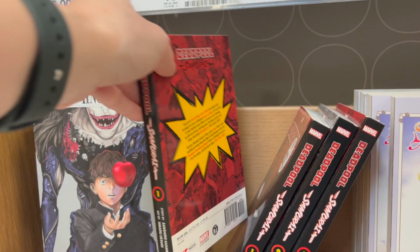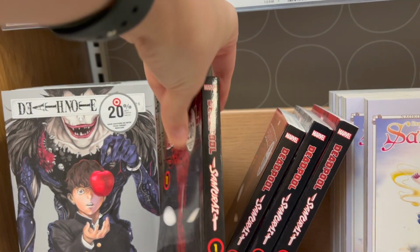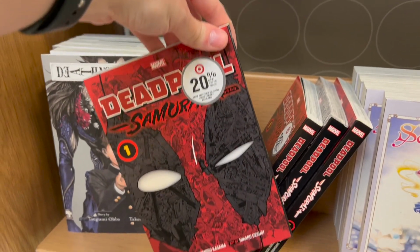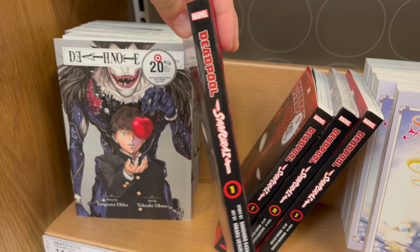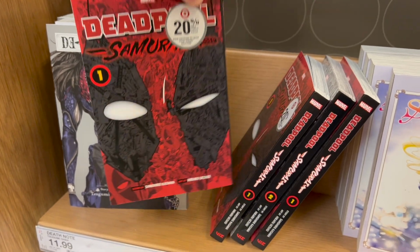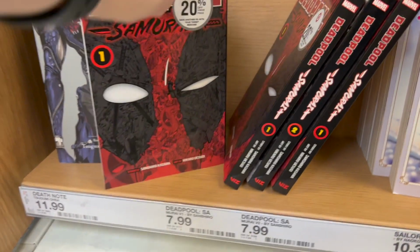And then we've got Deadpool, a random selection, I guess, but I guess popular in its own right. So why not make a manga volume out of it? But yeah, Samurai, volume 1. And then there's a copy of 2.